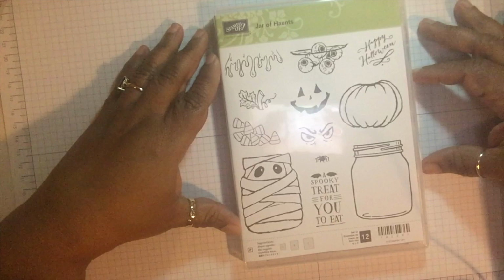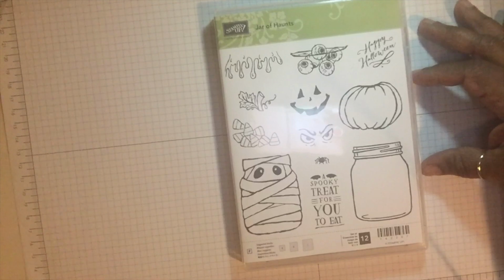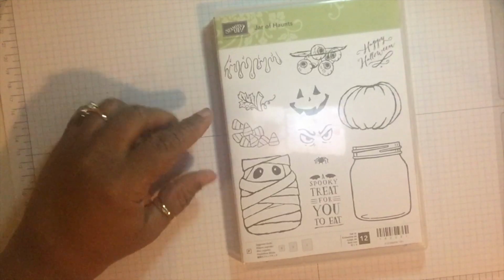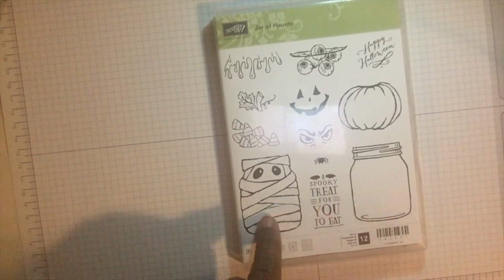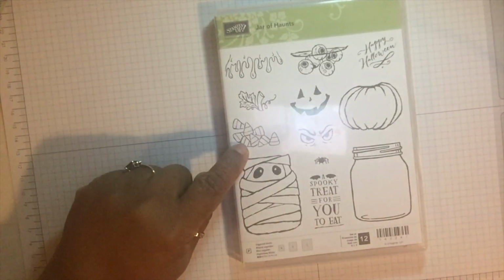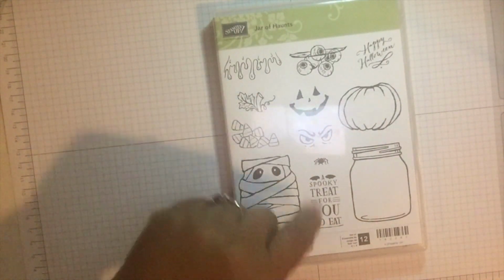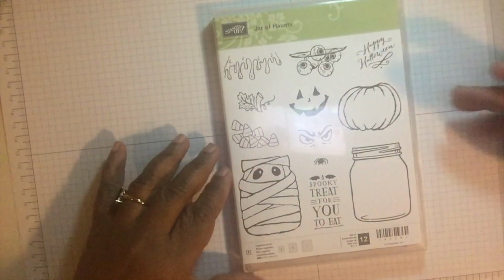Ooh, this is going to be one of my favorites. This is called Jar of Haunts, and I can't wait to get started. Again, this coordinates with the Everyday Jars framelits that are in the annual catalog. And look here, you have a mummy. You have the jar, so you can cut out the jar, but all these different elements that you can place inside the jar. Spooky eyeballs that you can color in. There's some drippy, goopy, yucky stuff. There's some candy corn. You can do a pumpkin and a face. And there's the stem of the pumpkin, or you can make it a ghoulish face. You can put the ghoulish face inside the jar. There's lots of different options that you can do with this.